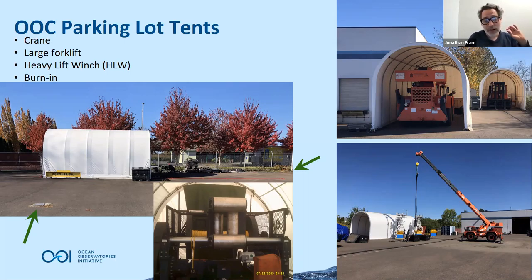And so this winch we store here, and then to get out of the tent it slides on rails. You can see the red rails in the picture, and then we can go over it with the crane, lift it onto a truck, and the truck goes directly to Newport.